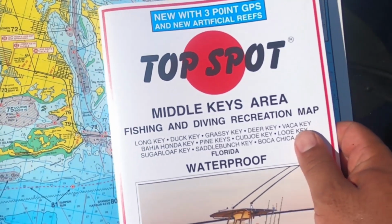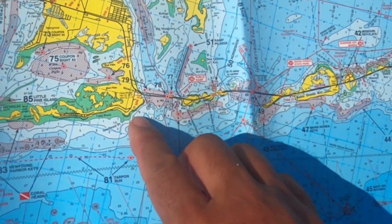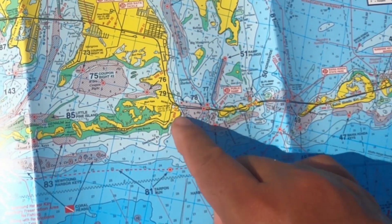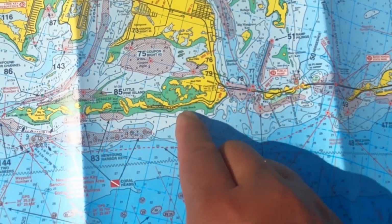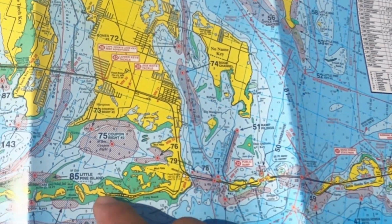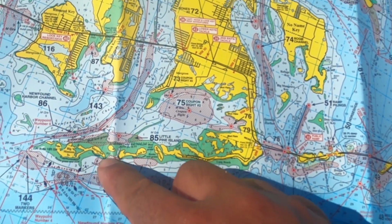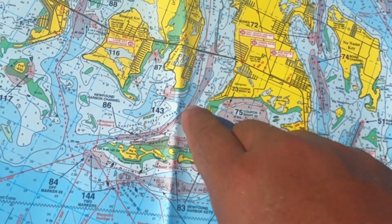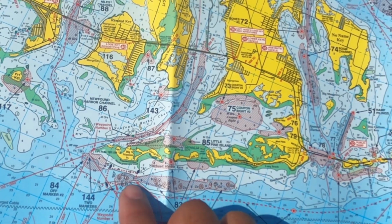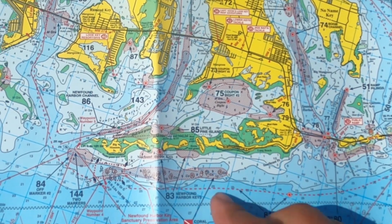All right, using my All About the Bait Top Spot Middle Keys area map, the area that I'm looking at is actually here on Long Beach. It's just on the Atlantic side of Big Pine Key, on this little peninsula here. We take the road all the way to the end where it dead ends, and what we're doing is looking for access to get to these channels between the islands. You see there's a deep channel that runs on the outside of these. It's up to 20 foot there, plus a wreck. These are all tarpon, bonefish spots. So there's a lot of good stuff here.